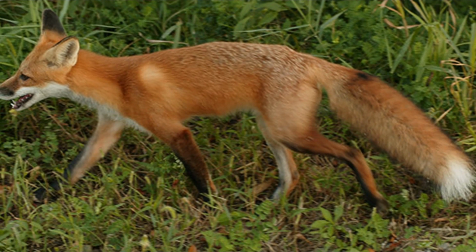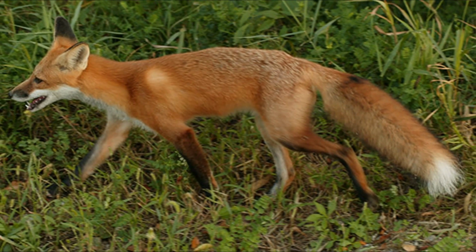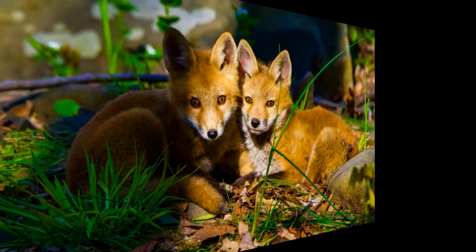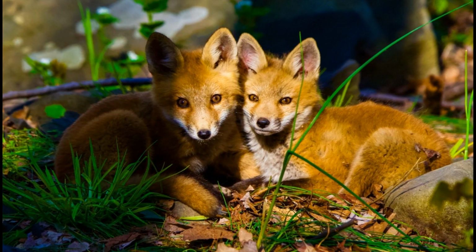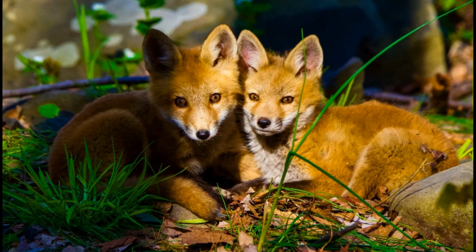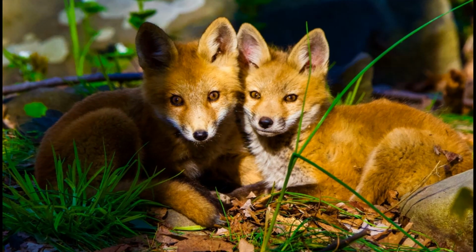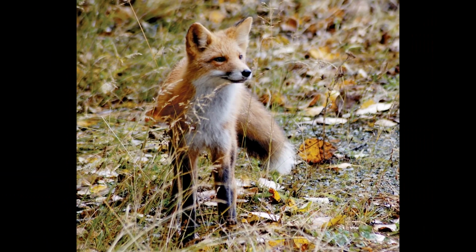Red foxes have a specific mating season, which typically occurs in late winter, from December to February. The exact timing can vary depending on the location and environmental conditions. During the mating season, adult red foxes form monogamous pairs, meaning they mate with one partner for the breeding season. These pairs are often referred to as mated pairs.